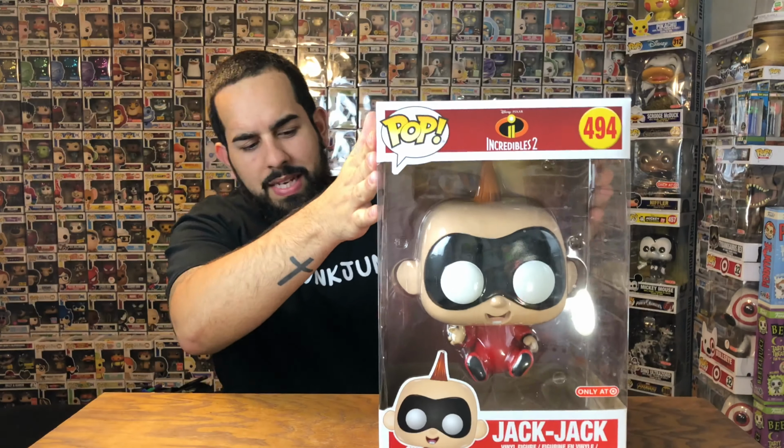So we are unboxing, like I said, a 10-inch Jack-Jack Funko Pop. I'm very excited for this guy. I have opened him up before. It was just once, but it was just pretty much to take a picture with him, like if I was holding a real baby Jack-Jack. I was very excited. But anyways, let's get to the unboxing.